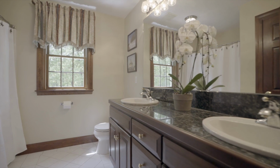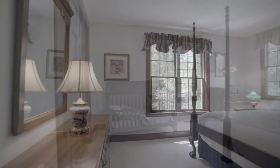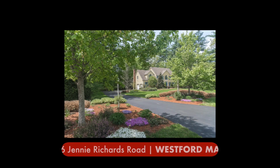In this prime location, inside Route 495, you have your own quiet retreat, plus easy access to major routes and outstanding shopping. Is this your forever home? Come see.